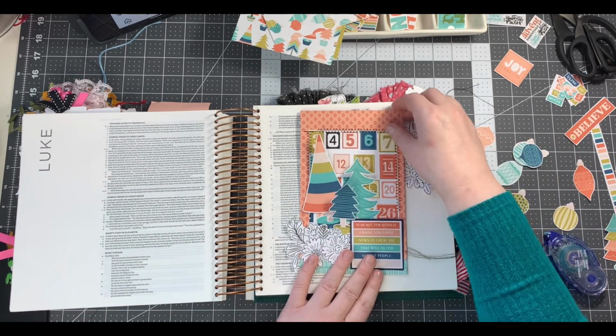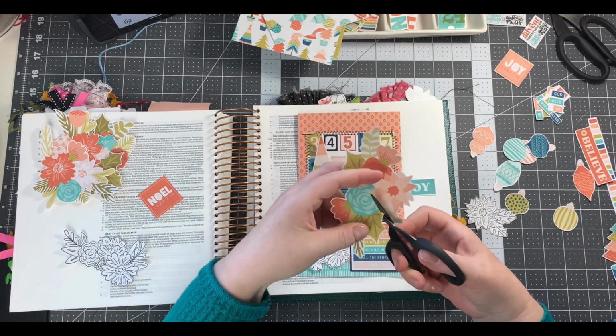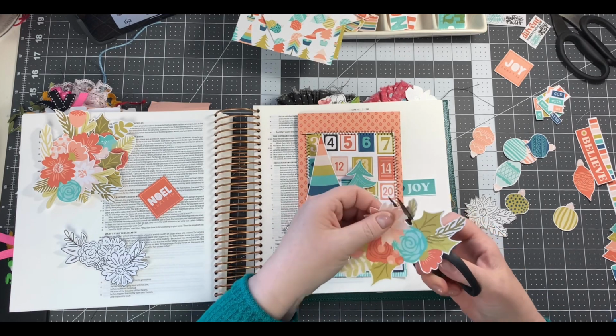Okay, so back to my page. As you saw, I took 2 of Shawna's pieces of pattern paper and I made them into a little tip in or tip up, however you want to say.